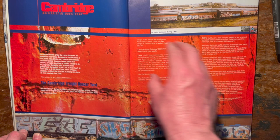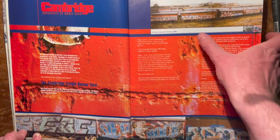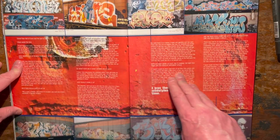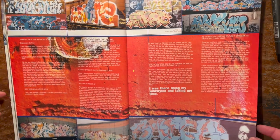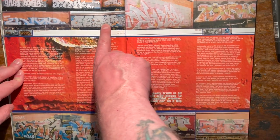Oh, this is Cambridge. I never went up here. 96. All these are done, it says there. God, they got busy up there, didn't they? Amazing. Oh, there's a CEPT train just there.